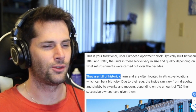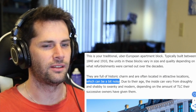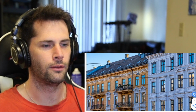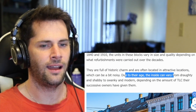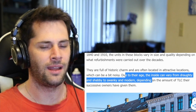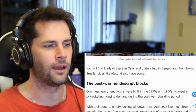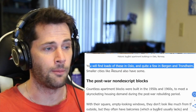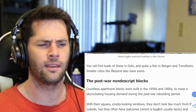They are full of historic charm, located in attractive locations, which can be a bit noisy. Okay, so these are like in Norwegian cities. Like these look historical, like they'd be in a city. They can vary inside from drowsy and shabby to swanky and modern, depending on the care of the owner. Right, okay, so that's a bygard. You'll find these in Oslo, Bergen, and Trondheim, and smaller cities like Alesund. Cool, okay, that's exactly what I was wondering.